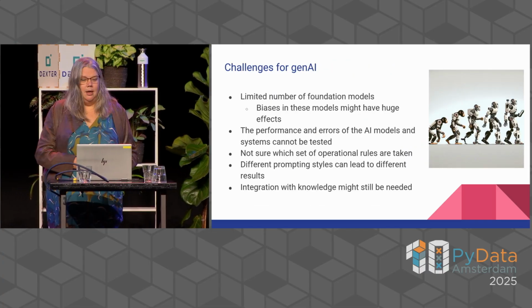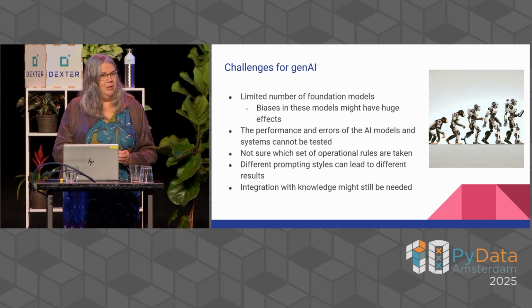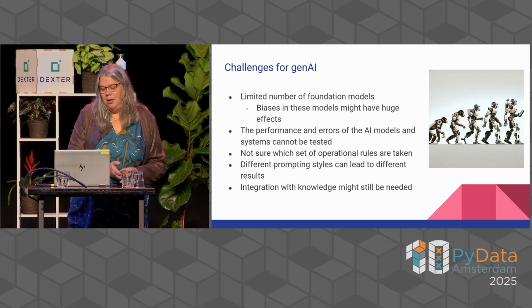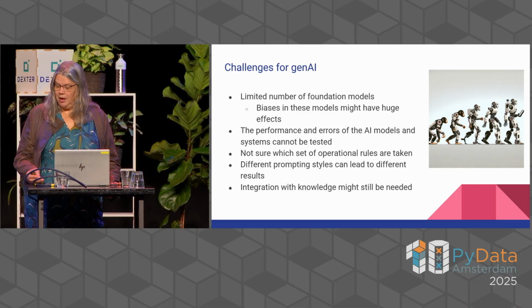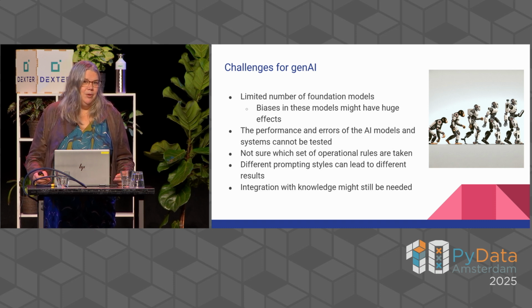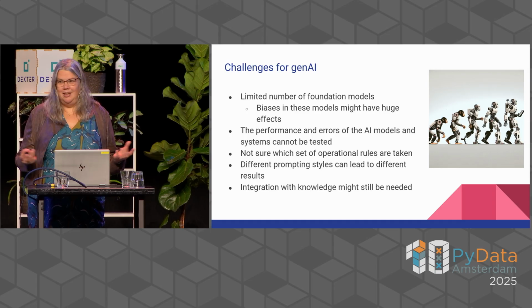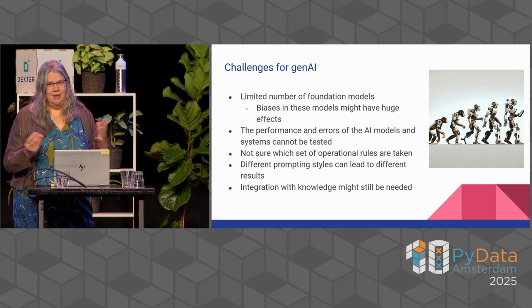To come back to the challenges for generative AI, please note that there are not so many foundation models. So sometimes you have to use a completely different model, but it's based on the same one. And that might not be really a problem, but also all models have biases. So if there are biases in foundation models, they might have a huge effect. For instance, if you asked the Dutch GPT what a woman or a man should earn, then there's a difference in there. And that's probably based on historical data. So all these models have biases, and we only have a few.